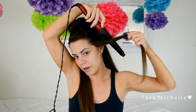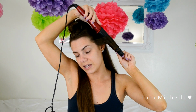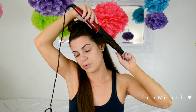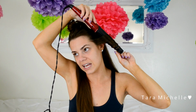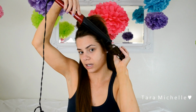Okay, so I just literally take a piece of hair, it's about an inch, and I vary in sizes, especially on the bottom sections of my hair. I'm going to go away from my face with this one. I vary because it doesn't really matter to me. It starts to matter to me once I get to the top layers, like, okay, I gotta make sure this actually looks good. So I hold it on for like 8 to 10 seconds, not 20, because you don't want to burn your hair off, like that poor little girl, which I think I talked about in my last curling video.